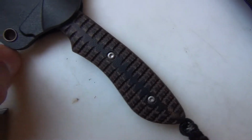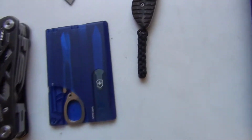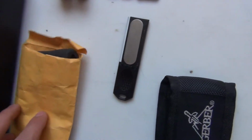Great looking handle scales. I think that's a G10. I don't know, micarta, one of those. It's folds of fabric set in resin and compressed. No, I don't remember what that is.